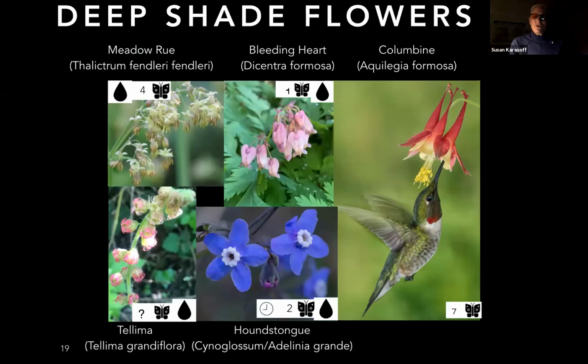These are a bunch of gorgeous, gorgeous flowers. So if you think, oh, I've got deep shade, I can't have any color. Yes, you can. Handstand is gorgeous. It's not only that fantastic blue color, but it's long blooming, which is wonderful. And we've got bleeding heart and telema and meadowrue and columbine, all of which can bring a lot of color to your extremely shady garden.